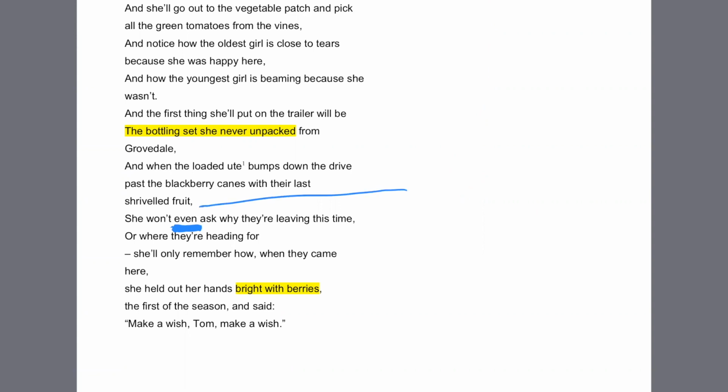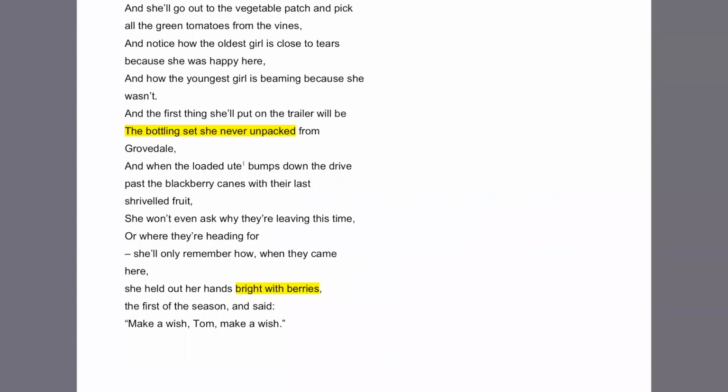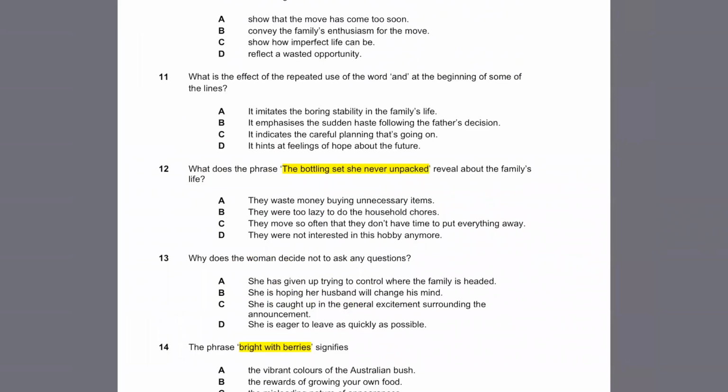The way she says she won't even ask why they're leaving implies that she did not bother, maybe because they're moving around all the time, very quickly and very often. And the other reason she doesn't ask is maybe she has no control. Remember, at the beginning, all it said was he will tell her. In other words, he, most likely the dad, simply went and said, okay, it's time to start packing. And then all she does is go off and pack because she's so used to that. So maybe she has no control. Maybe she didn't even bother asking because it's something that happens so often.